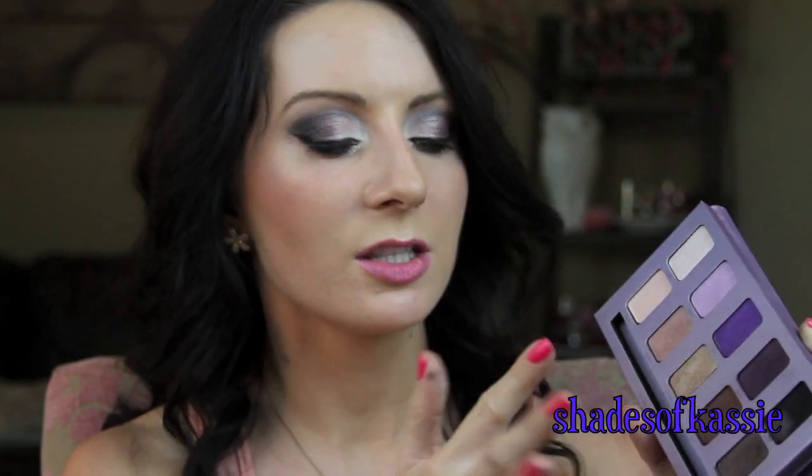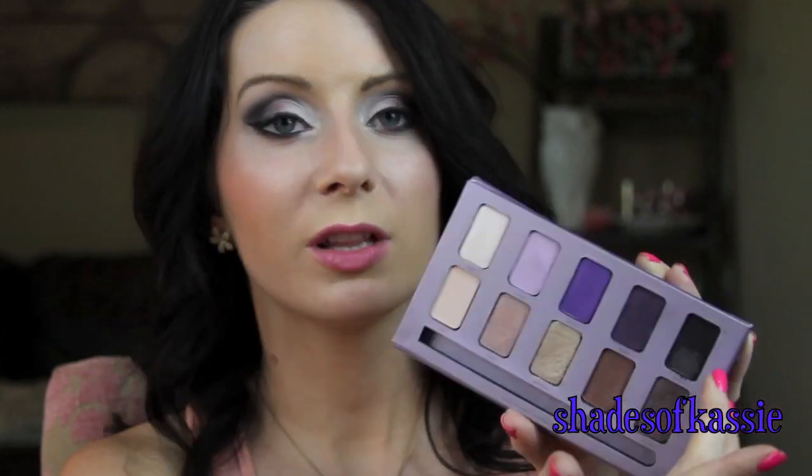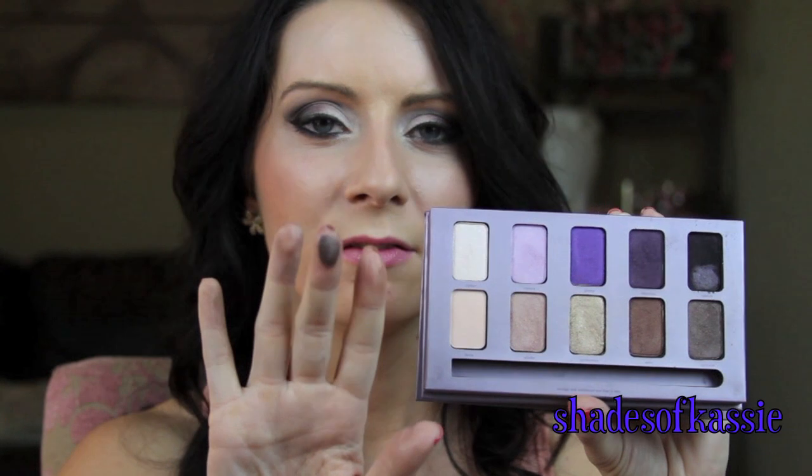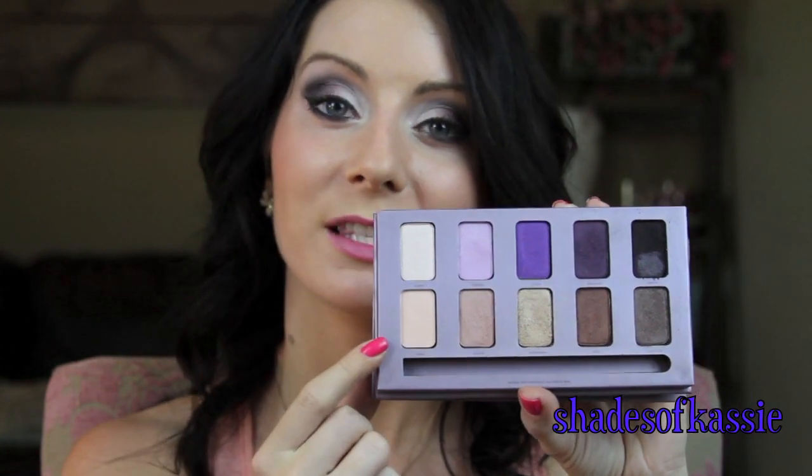So it's got beautiful purples. It has this gorgeous golden shade. It has that pinky taupe color that I'm obsessed with. This really nice black eyeshadow with some kind of purple sparkles in it. It's really pretty. And then you have this dusty, plummy, dirty purple color, I guess. But you do have a nice shimmery highlight and you have a nice matte highlight.